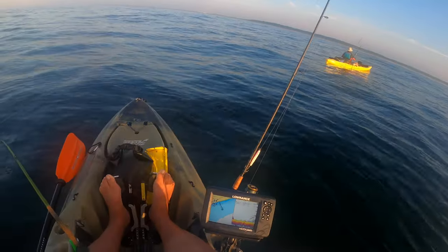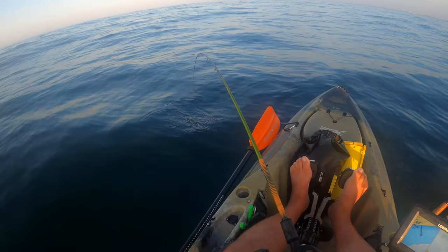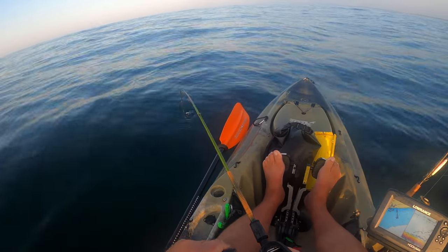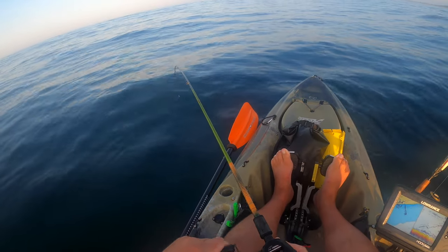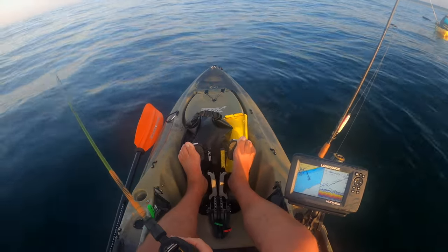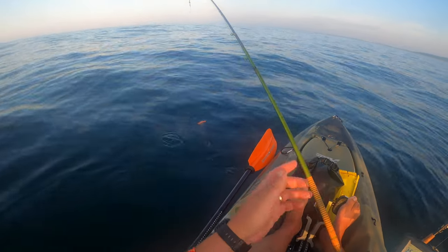Oh yeah, this is good sea bass. Oh my God, I got something too. Oh yeah, I'll stay on, baby. Fighting like a fluke, actually. I'm on the structure right here. I know what Brian's talking about. Oh man, freaking! Oh, sea bass.